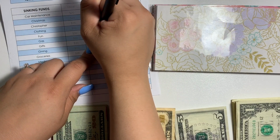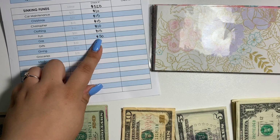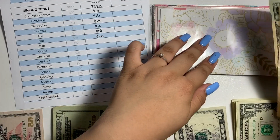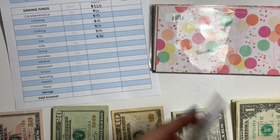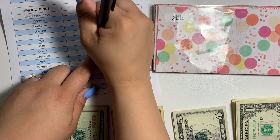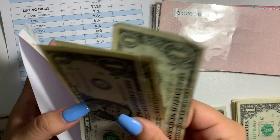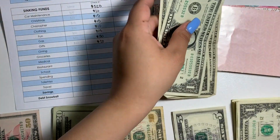The reason for this is because I'm expecting a reimbursement check soon from my job, but I just want to have $30 just in case I don't get that this week. But I think I will. Gifts will be getting $20. And this one is completely dry. So let me put 20.